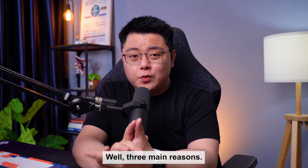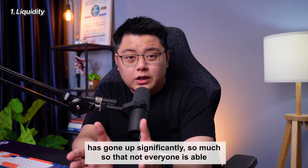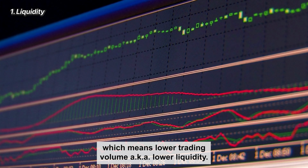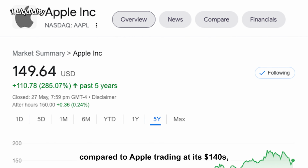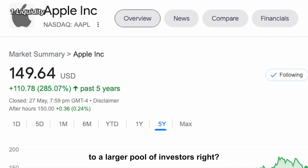Well, 3 main reasons. Firstly, liquidity. The companies do a split when the share price of their stock has gone up significantly, so much so that not everyone is able to buy them as easily as before, which means lower trading volume, aka lower liquidity. For example, Google and Amazon trading at $2,000 to $3,000 per share compared to Apple trading at its 140s. It's pretty obvious which stock is more accessible to a larger pool of investors, right?